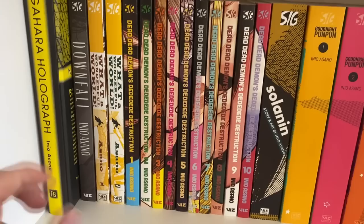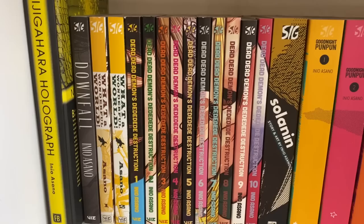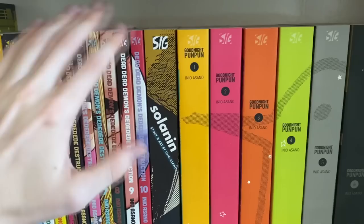Just a great sci-fi series, starts off kind of a slice of life, but progressively gets darker and darker and more complex in story. Just so intriguing. Also some social commentary. It's just a great time. Absolutely love it. Next to that, we have Solanin, this one book right here. I believe this is 2 volumes in 1, but a great series about the joy of making music as well as dealing with loss.